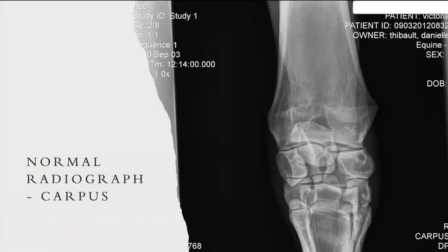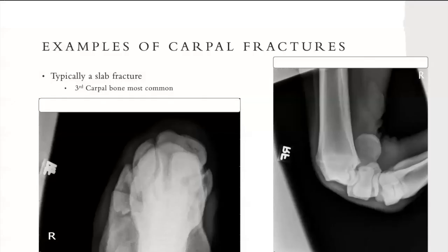And then we have the knee. We have this beautiful example of the most perfect horse in the world, Countess Victoria. That's my horse. And I took this radiograph, so I am pretty proud of it. It's a really nice picture, and it's just a normal carpal radiograph.